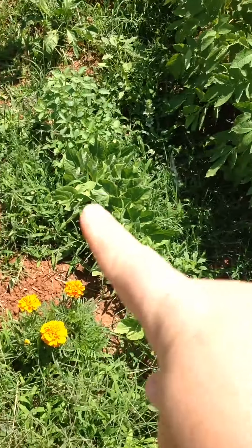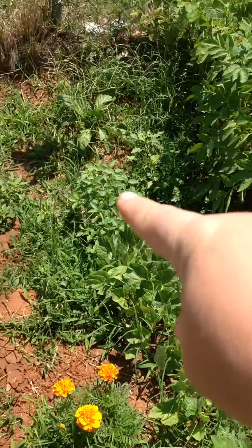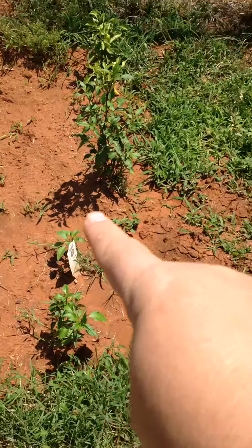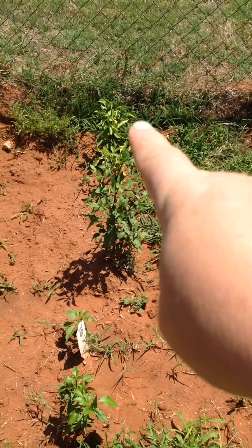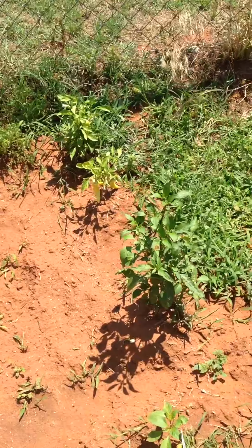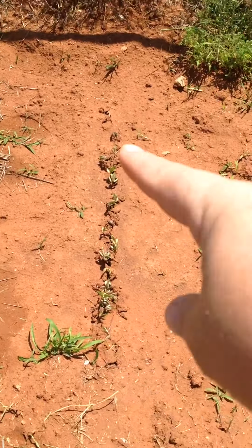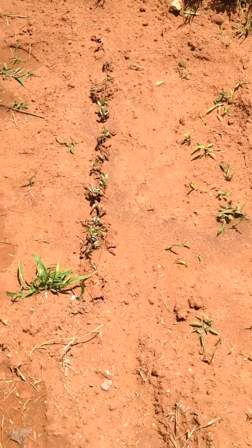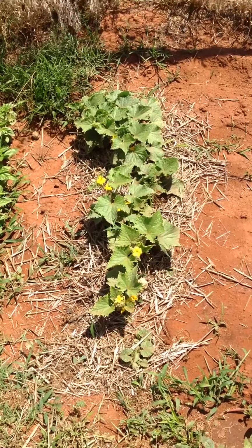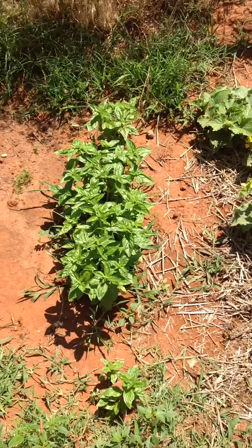In this area right here, I have green bean, tomatillo, bell pepper. Then I have jalapeno, and banana peppers, and they're putting on. And then here I have green beans. These are called Provider, so I'm excited to see what they are going to come out. Then these are bush cucumber, and they're flowering now, so that's good. My basil I've already harvested and cut down.